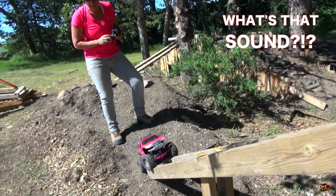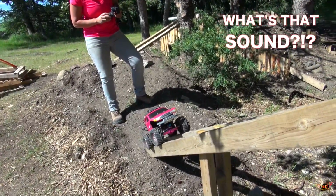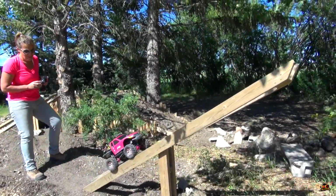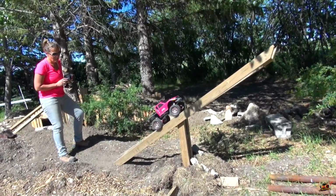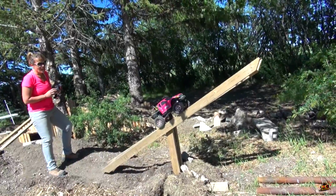There you go. Oh, you're back. There you go. Keep going. Good job, babe. Throttle control. Look at that. She'll start to tip.